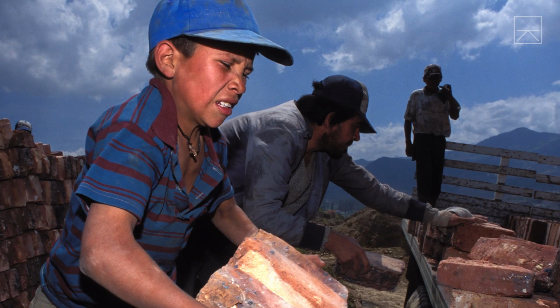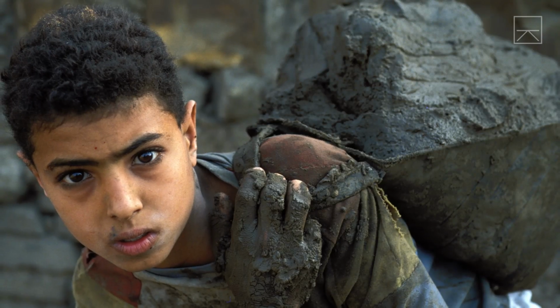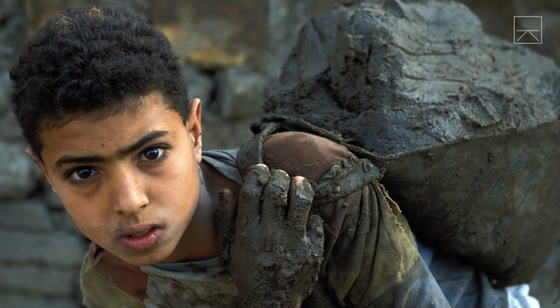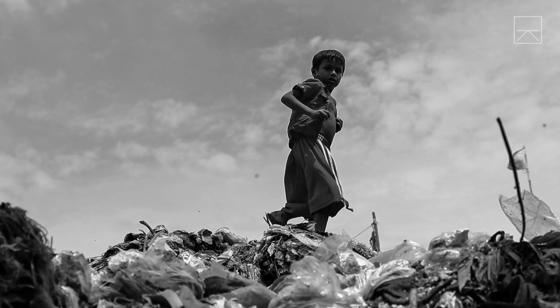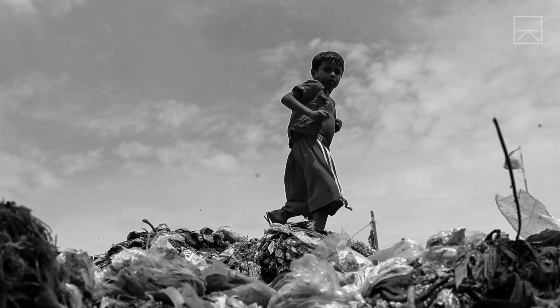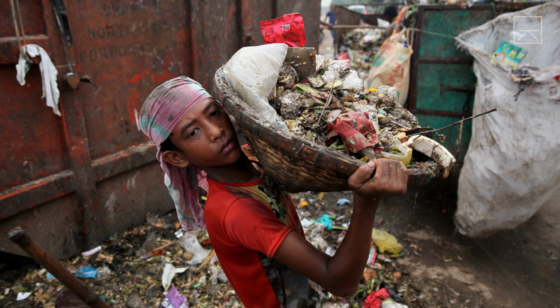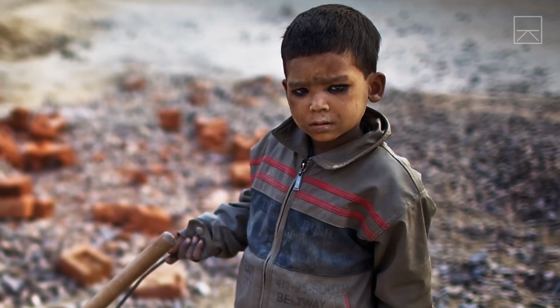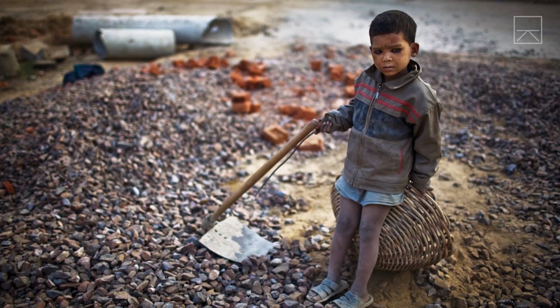In developing nations like Bangladesh, child labour is a huge problem, with around 5 million children between the ages of 5 and 14 currently employed. Poverty is the driving factor that causes families to send children to work in hazardous and low-wage jobs, such as brick chipping, construction and waste picking, instead of attending school. In many nations, labour laws exist to protect children, but they are not often enforced.